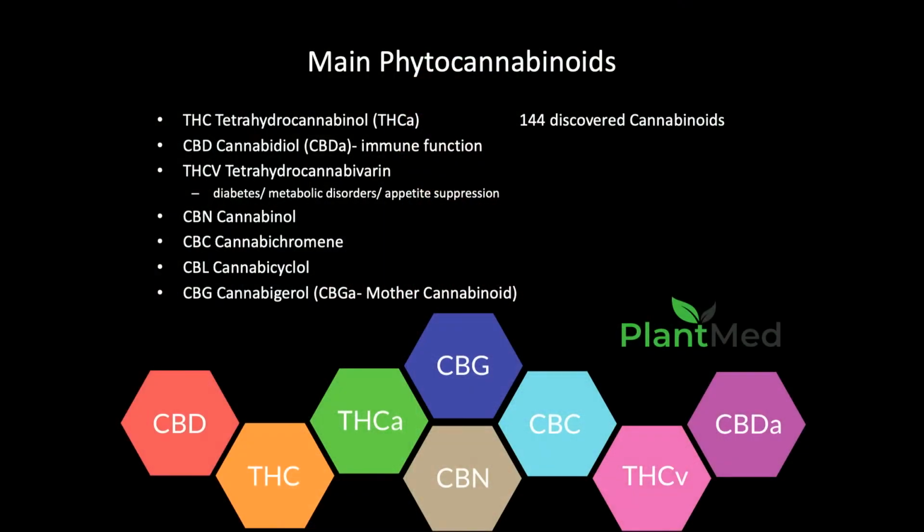Another really important terpene is beta-caryophyllene. It's my personal favourite terpene, if you can have a favourite terpene. I know that's a little weird, but beta-caryophyllene is also found in hops and black pepper. And what it does is we ingest it, we either inhale it or we eat it or we can rub it on, or even go through our skin.